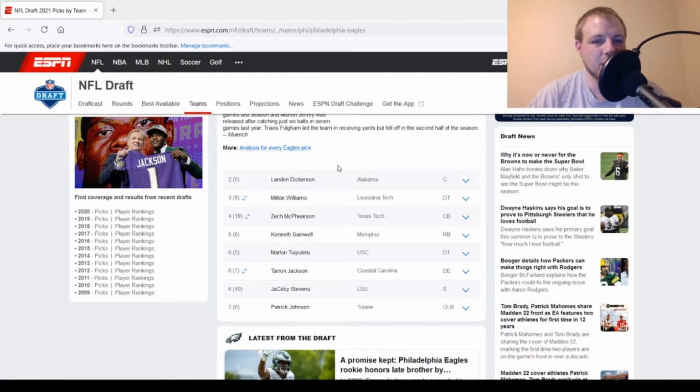Then in the third round, they went Milton Williams, Louisiana Tech defensive lineman. Super crazy pro day for a guy that was undersized along the defensive line. Maybe a little bit of a Fletcher Cox replacement in time. Definitely come in, groom him along, be a rotational piece, and really grow in that role. So I gave him a B overall as well.